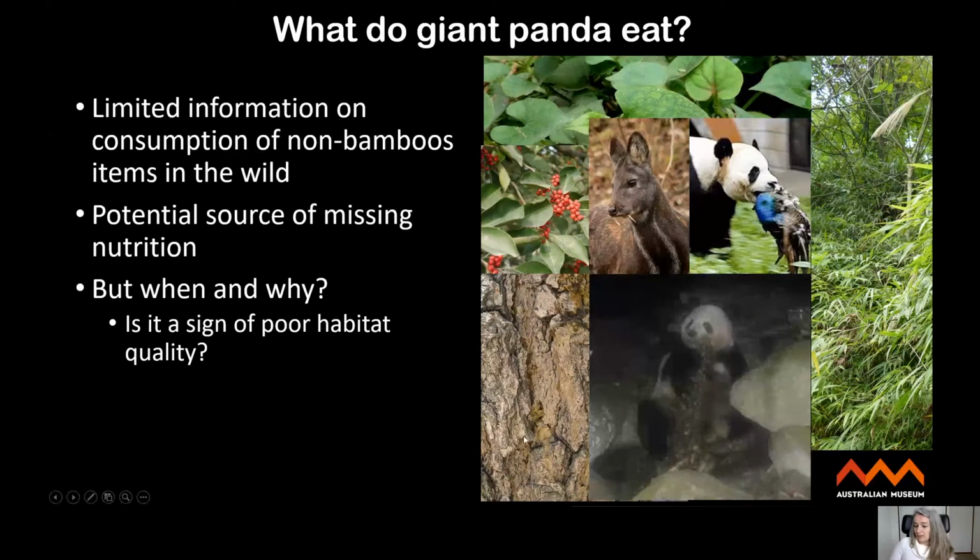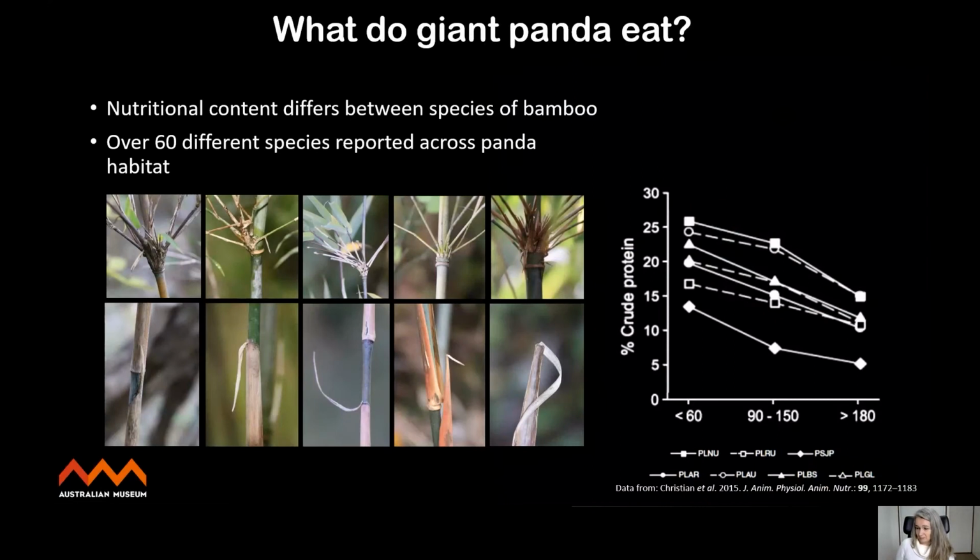We know from some other bear species that feeding on the barks of certain tree species is actually used as a sort of form of medication. So the same way cats and dogs eat grass when their digestive system is upset. And we do have a lot of problems in captivity of pandas having digestive issues. So there's a whole range of different questions that could be quite useful to know in terms of their ongoing conservation.